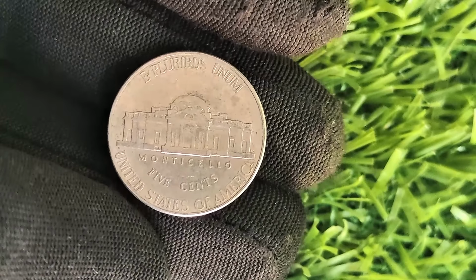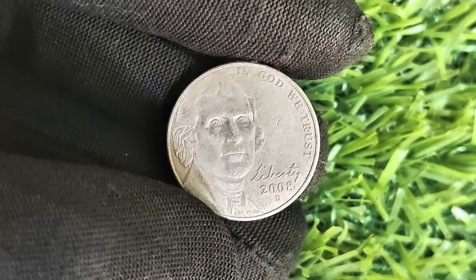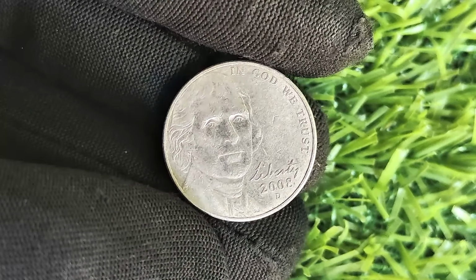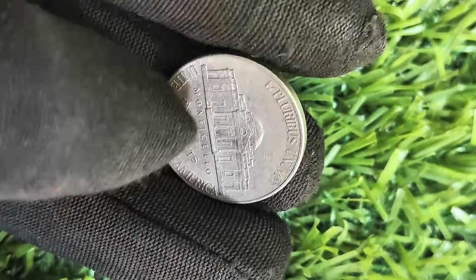Do you see any doubling? If you're not sure, grab a magnifying glass or take the coin to a local coin dealer, and no, you don't need to squint at every nickel like Sherlock Holmes at a crime scene. Just focus on those key details.